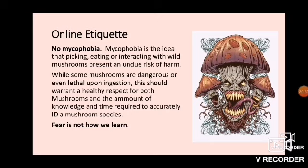I can't count the amount of times where I've told someone that my hobby is picking wild mushrooms, and they're like, do you know how dangerous that is? And all I can say is far more so than you. The amount of knowledge and time required to accurately ID a mushroom species is significant, so you should respect that ability. And if you want to gain that ability, you do so through research and learning, not through fear.